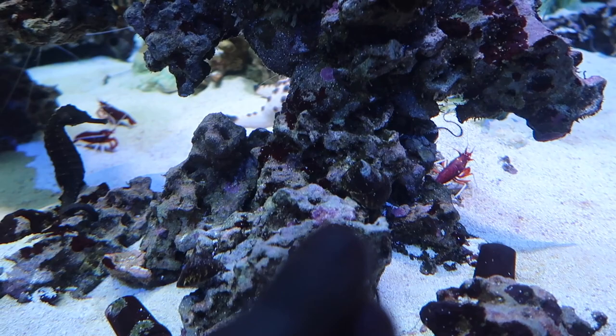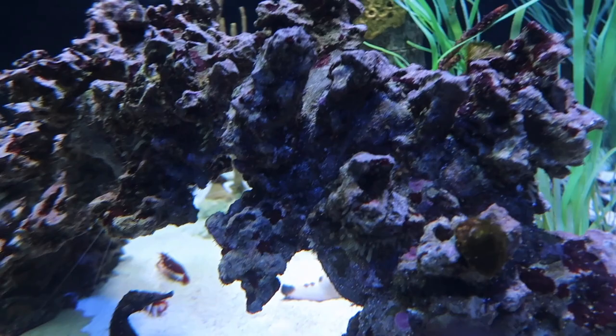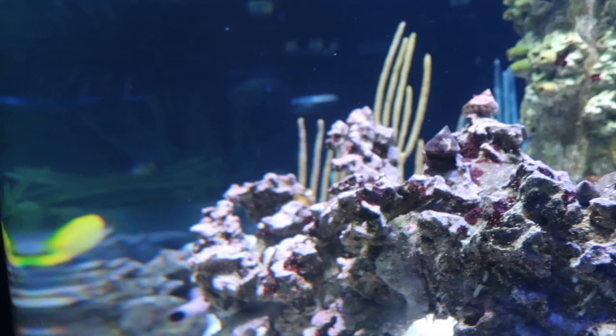There's a zoomy fish. There's one there. And then there's one way up top right there. Oh, there's a ton of them. They're all over this rock. That's so cool. And look, there's a different shrimp. He's hiding though, I can't get him.